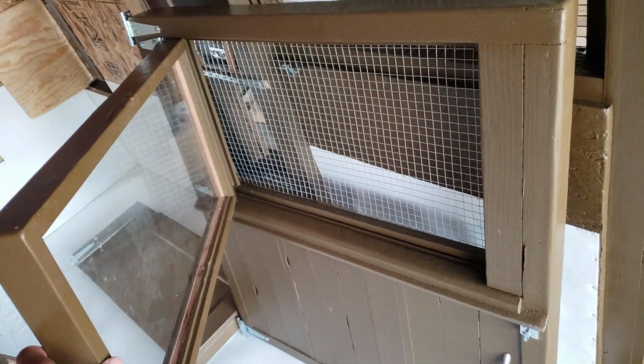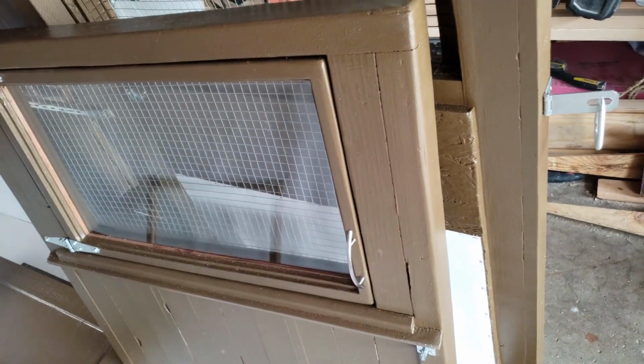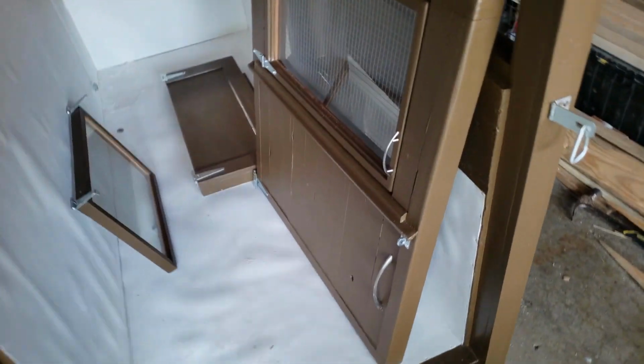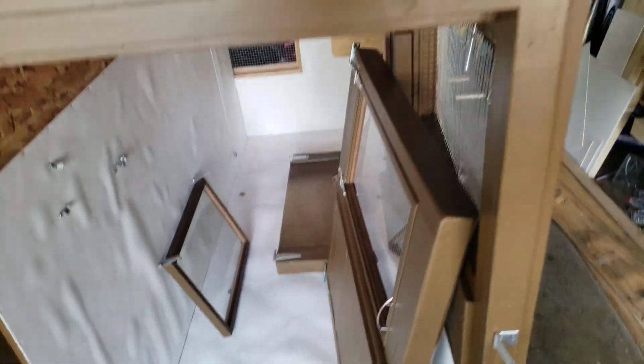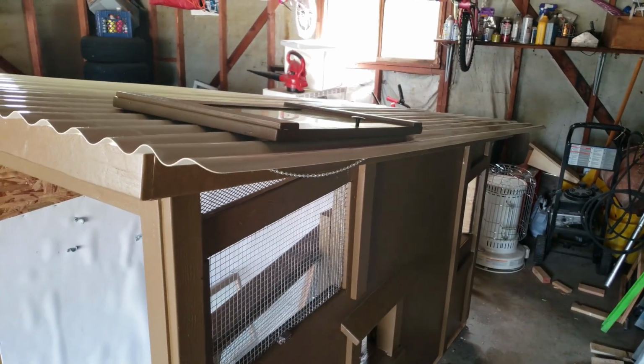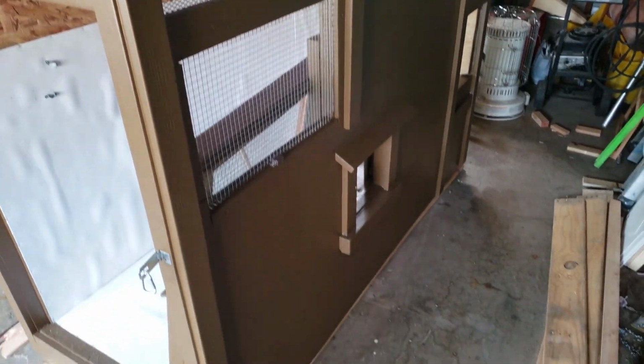Just got everything apart right now because I'm going to be moving it to its final location. So I'll reattach that once I have it moved. It is fairly heavy. It's looking pretty good though. 3 coats of paint on there.